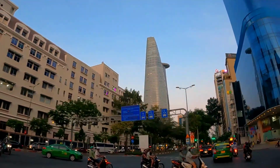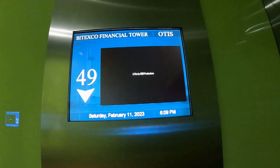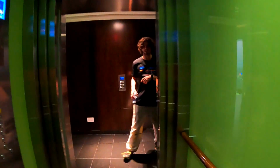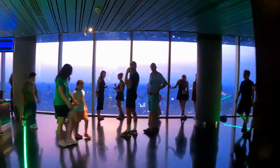Headed towards the Saigon Skydeck. Behind me is the financial tower where the skydeck is. At its completion in 2010, it became the tallest building in Vietnam. The lift will directly take you there. And voila, a place where you can get a wonderful 360 degree view of the city.